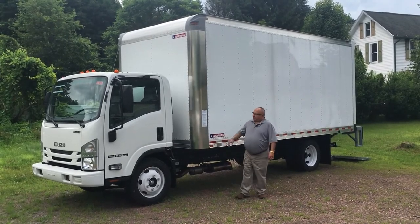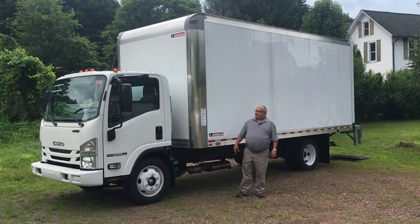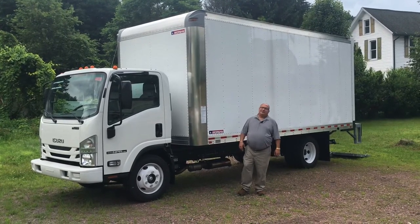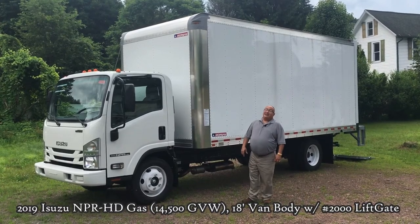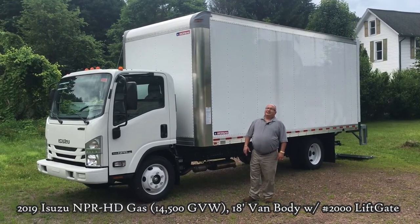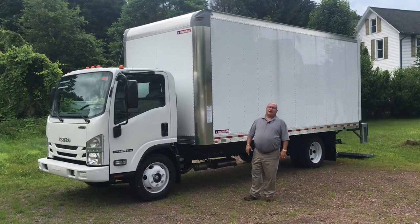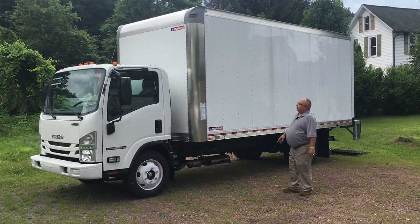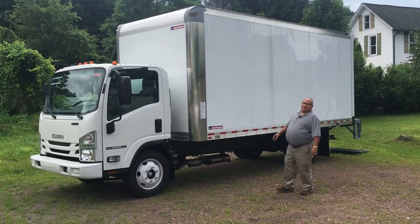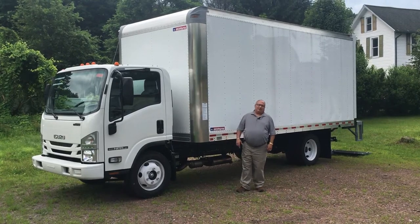I was out here taking pictures of this truck for the website and I figured I'd do a quick video on it. This is one of our new arrivals. It's a 2019 Isuzu NPR HD Gas truck. Truck is 14,500 GVW. It's equipped with an 18-foot Morgan van body on it. The truck will haul about 6,000 pounds legal.